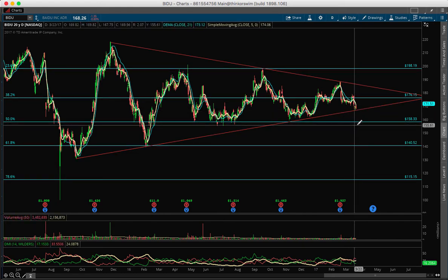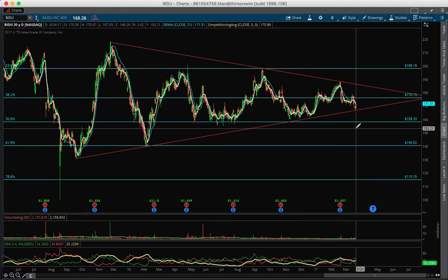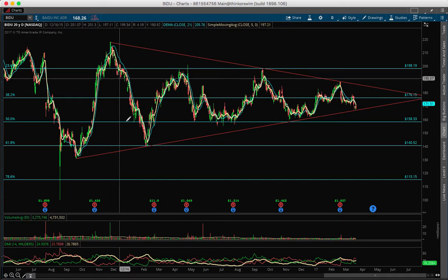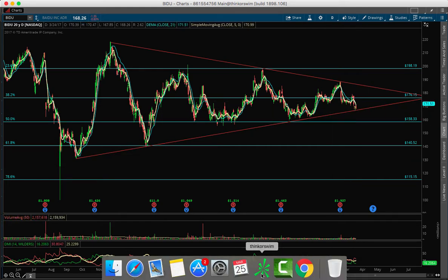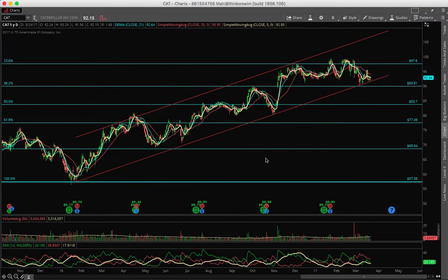Then there is a lot of support at 158, and then below 158 there is no support until 140. This could be a major move. If you see the triangle, it's a big triangle, so the move is going to be big if it breaks down right here. So it should be in your watch list. The Chinese stocks usually move very fast, and if you enter and get a good position, you can make a lot of money.